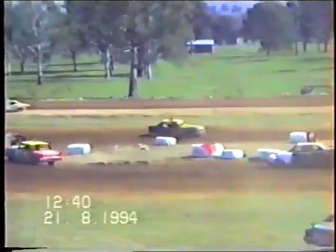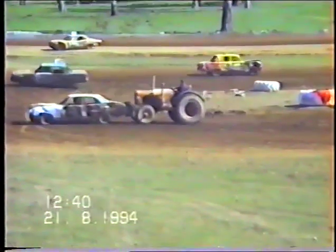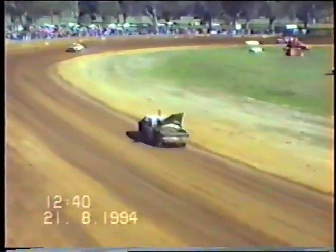I haven't got a clue after that where they go and what they do. 136, 124 seem to be going around fairly well. I'm just wondering if they're up in racing. Yeah, so where has he gone? I've lost him. There goes Mark. Mark Beveridge, yeah, the 189 car.